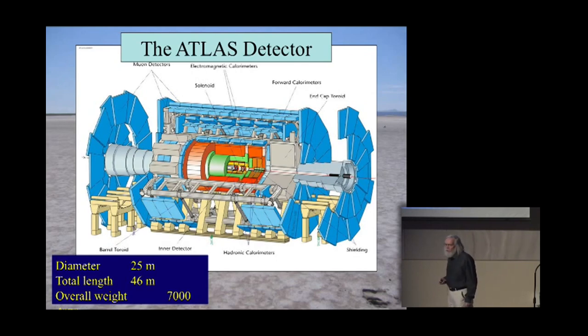Okay, so this is an example of one of the LHC experiments. This is the ATLAS experiment, which, in fact, the University of Illinois is involved with. So it's kind of big. Here's a person to show you the size. It's almost 50 meters long, 25 meters in diameter. It weighs almost as much as the Eiffel Tower. It's sort of designed like a cylindrical onion, and each layer of this detector is optimized for detecting a different type of particle. So it's a pretty complicated thing.